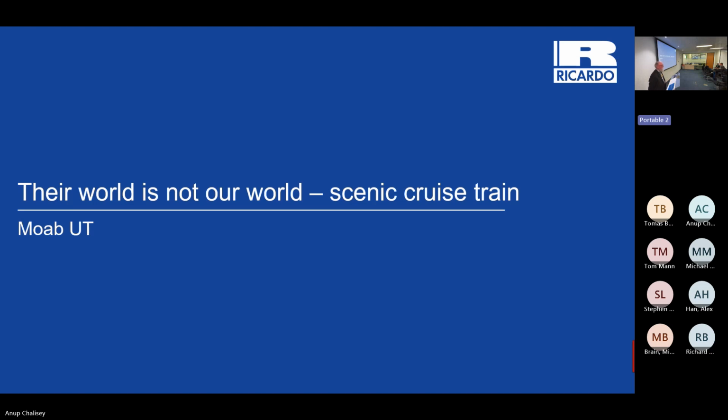Rocky Mountaineer operates in the USA now as well as in Canada. It runs a twice weekly service, and that's important for one of the things we're going to talk about, from Denver to Moab, with an intermediate overnight stop at Glenwood Springs. You get off, they put you up in a hotel, then you get back on the train. Moab was chosen because it's handy for Arches National Park, Canyonlands National Park, and for people going further into Utah to Mesa Verde. The place is knee deep in national parks.